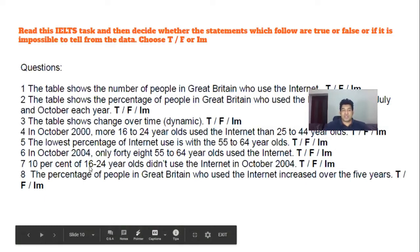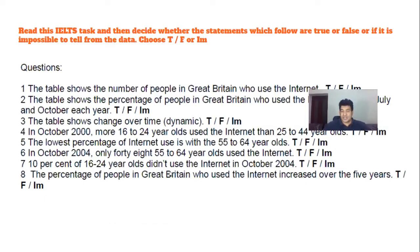10% of 16 to 24 year olds didn't use the internet in October 2004. True, false, or impossible? Now come to the 10%. Is there 10% written?